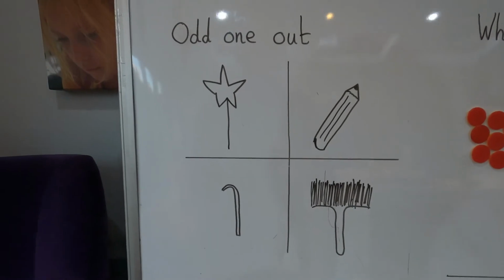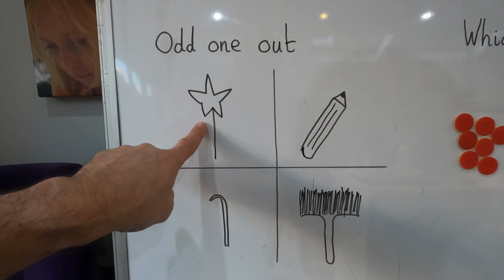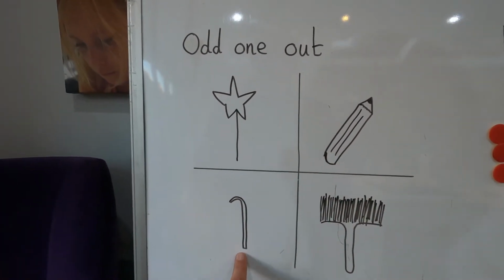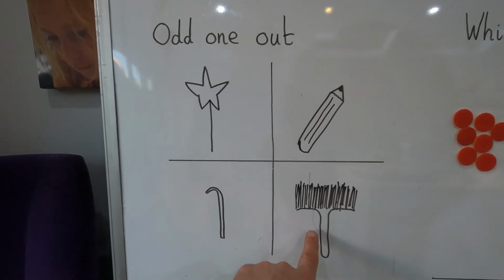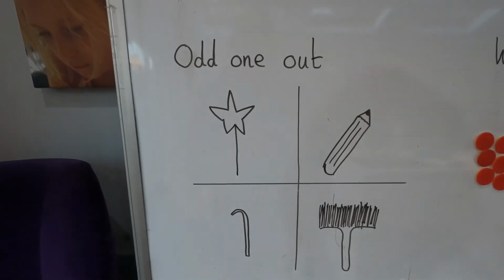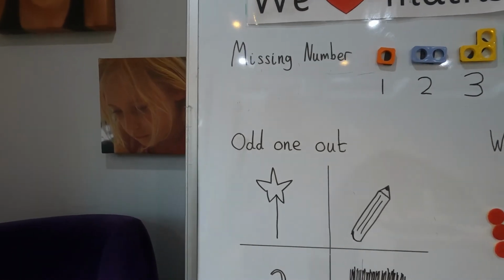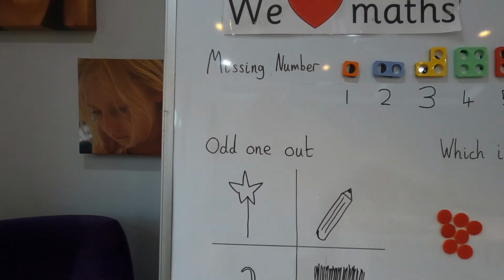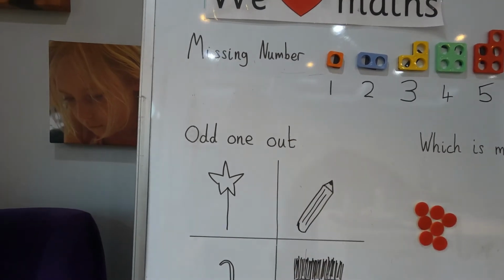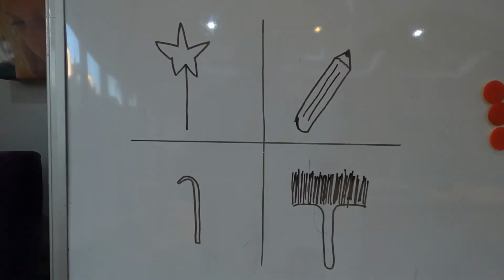For strange things today, we have a magic wand. We have a pencil. We have a walking stick. And we have a paintbrush. Which are the odd one out and why? Remember, odd one out, there's no wrong answers as long as you speak in a nice, long sentence telling me why one of them is the odd one out. Have a think. Give you time to think.